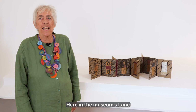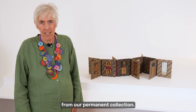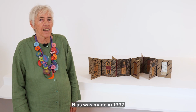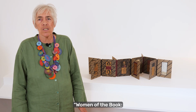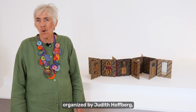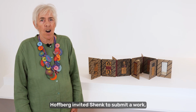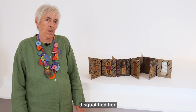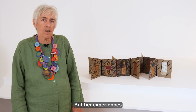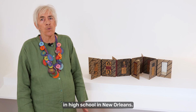Here in the museum's Lane Ocean View Gallery, we have another artist book by Genie Shenk from our permanent collection. Bias was made in 1997 and was created for a traveling exhibition, Women of the Book: Jewish Women, Jewish Themes, organized by Judith Hofberg, a champion of artist books. Hofberg invited Shenk to submit a work even though Shenk felt her ancestry disqualified her. But her experiences growing up in the South of bias suggested many stories to her. She encountered bias in high school in New Orleans.